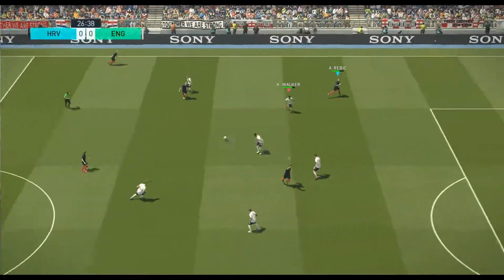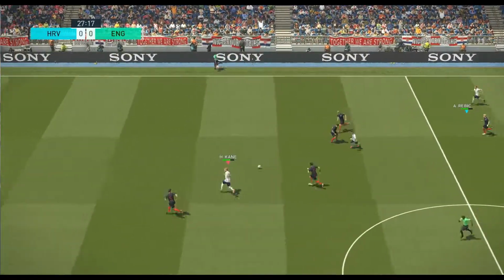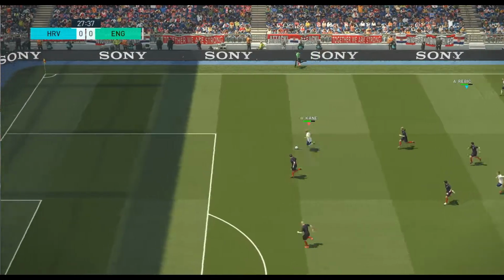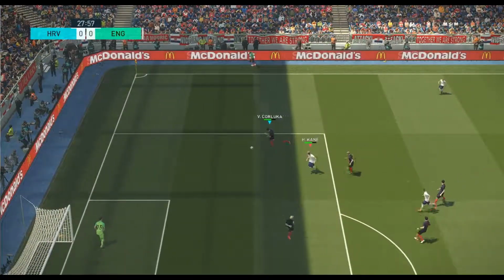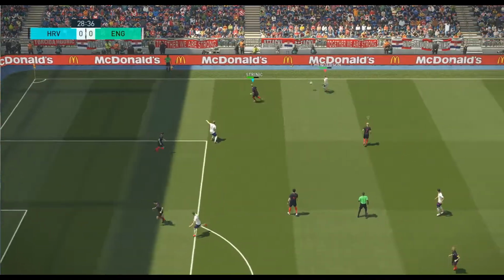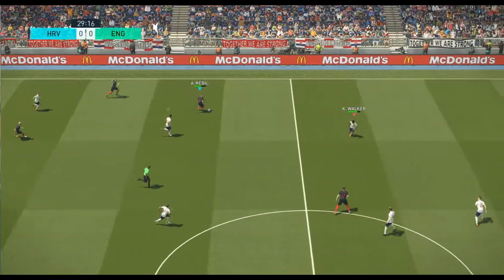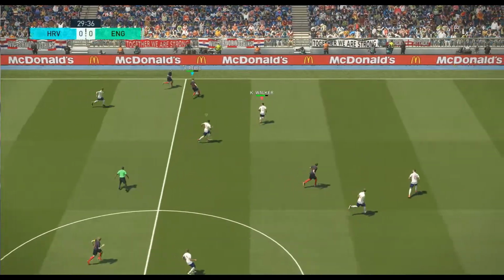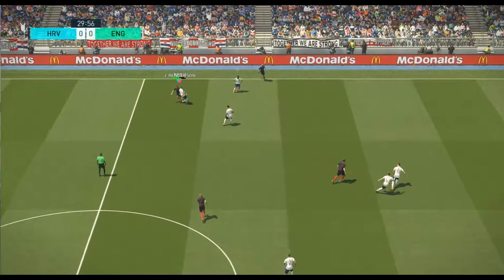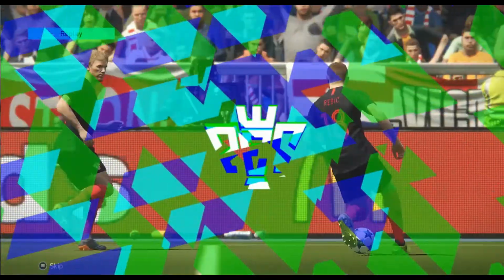Modric. Out to the left it goes. Walker tries to get it forward quickly. Now a chance to break. He's left his man. Whose ball? Who's going to get there? Pass needed to be better than that, and he knows it. Gets wrestled off the ball. He certainly caught him there. It's a free kick.